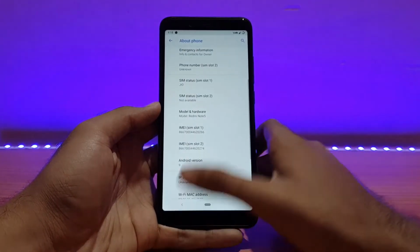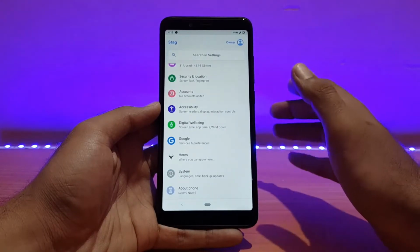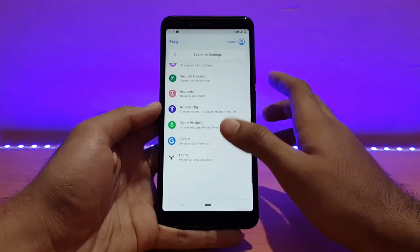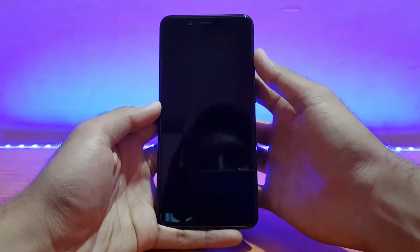So going back and talking about other stuff, everything is present in this ROM, from customizations to digital well-being, everything is there. As you can see, digital well-being is here and that graph is also properly shown. It's working absolutely well.